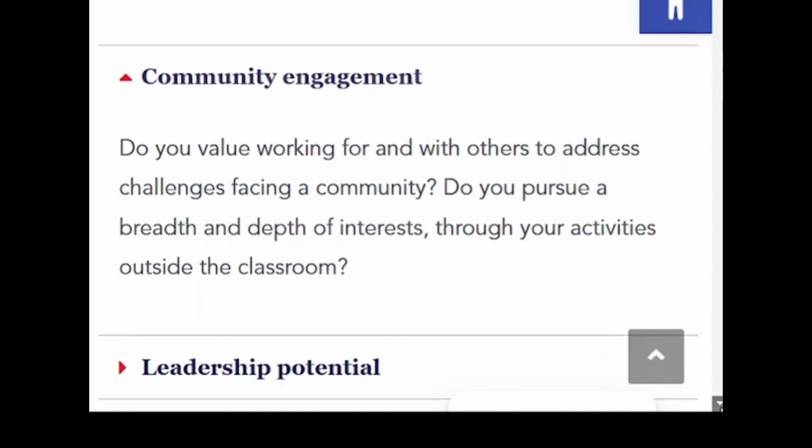Let them know where you have successfully completed a community engagement. And also they say, do you value working for and with others to address challenges facing a community? So if you have done that, it might also be at your church if you are a worker in church, or you also get involved in voluntary activities. This is a place where you need to write this in your application and let them know about your experiences and what inspired you to do this, right?